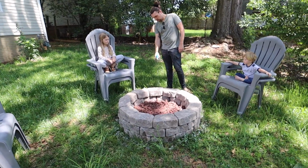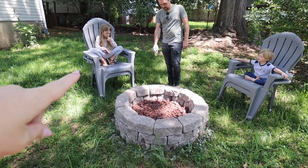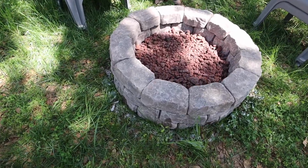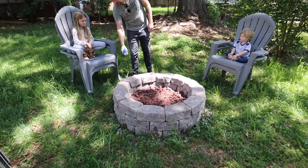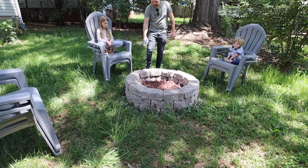Just stopped by the Airbnb. We built this fire pit yesterday, and today we wanted to get some chairs for it. Anthony is currently killing the grass around it because we're just gonna leave it as is for right now. We're not gonna rock it or anything. Maybe in the future we'll do that, but for right now, this is fine.